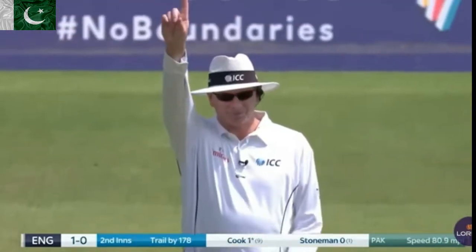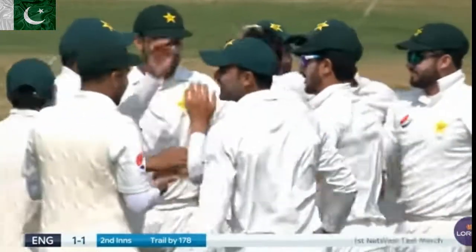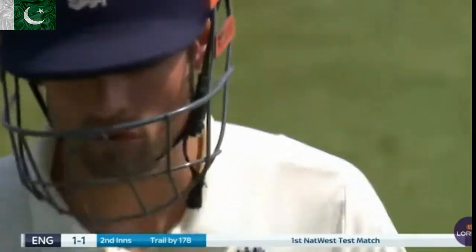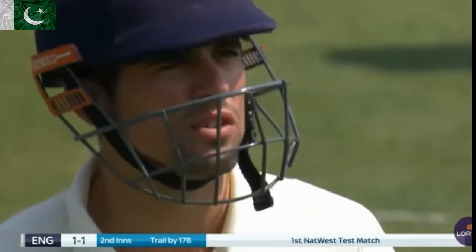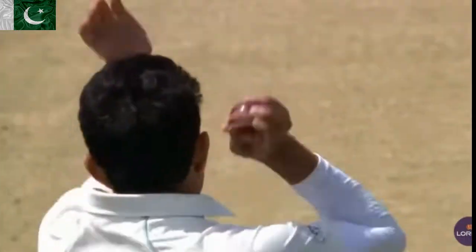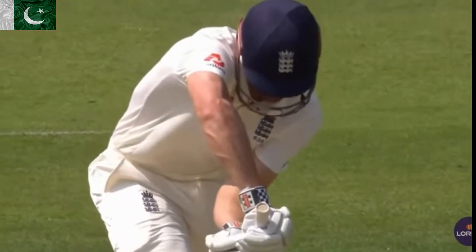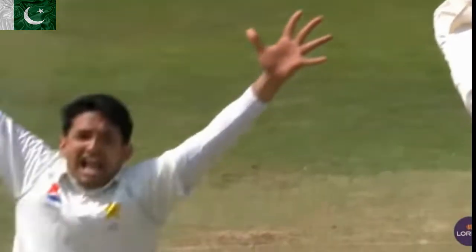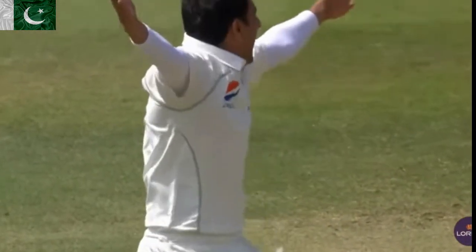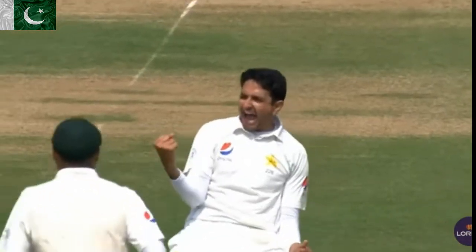That's close, that is close, and it's given. Mr. Cook not even thinking about reviewing it. Just comes down, it just looked out, it was spot on. It did. It's a beautiful piece of bowling because it was a bit fuller than the ball before. So what Mohammad Abbas did really well here was just push this one a bit fuller, ran it down the hill, got Cook on the front foot and hit him about the knee roll. Excellent piece of bowling, and that is a big blow for England.